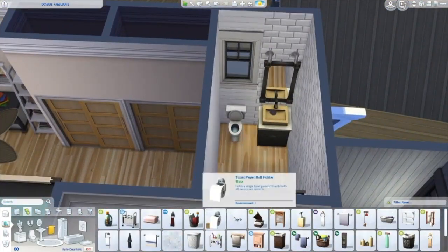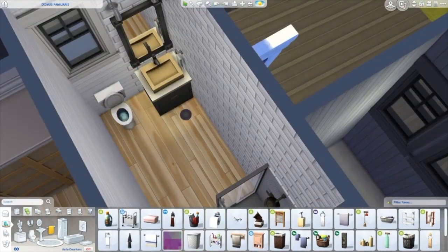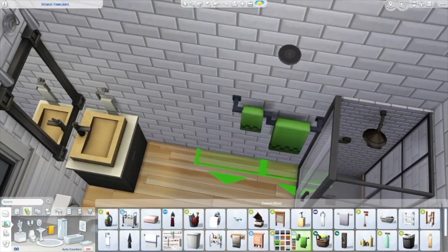And also, I'm just going to add the final details here and there. So if you want to download this build, it will be up on the gallery under Bubby Simmy.